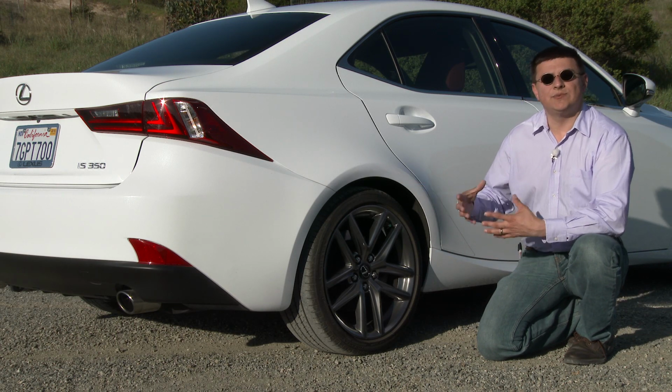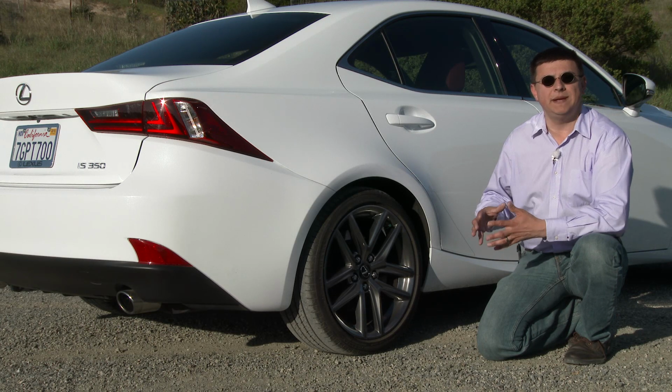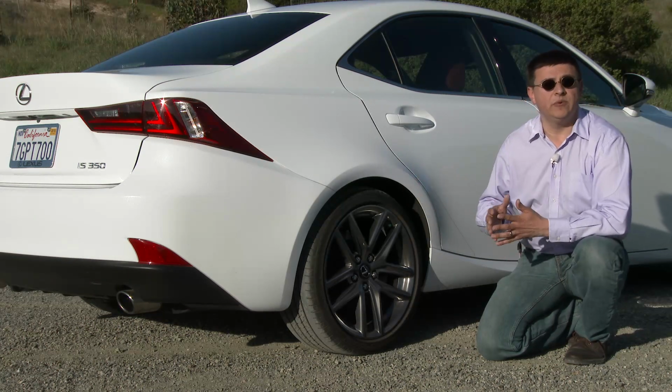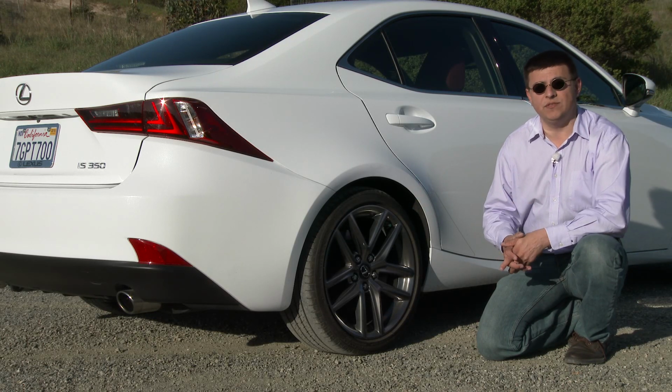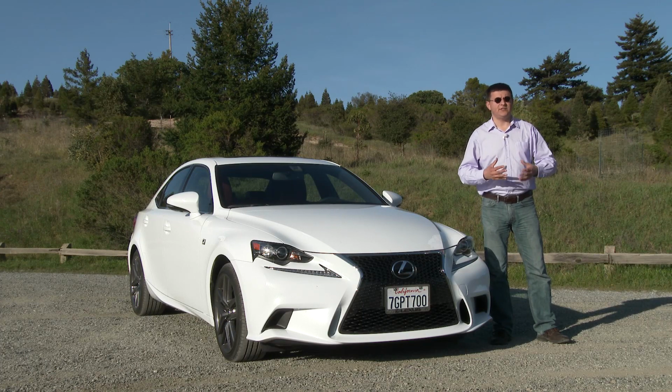F Sport is to Lexus what M Sport is to BMW, so we don't get any more power under the hood. Instead, this focuses mainly on styling and handling, inside and out. The F Sport package is available on rear-wheel drive or all-wheel drive models and with both of the engine options in the IS. Now, Lexus has been accused of being boring and restrained in the past.